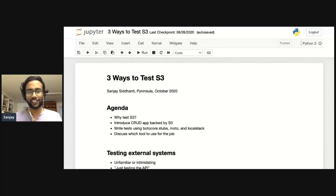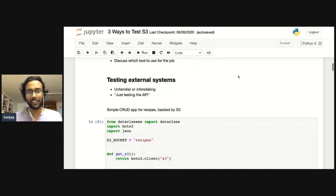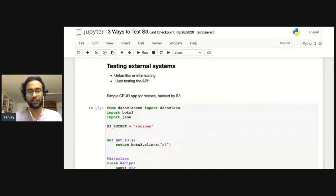Hi, I'm Sanjay Sadanthi, and today I'm going to talk about strategy testing your Python code that uses Amazon S3. I normally talk about three approaches for doing this, but for today's lightning talk, I'm going to focus on just two of them.